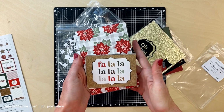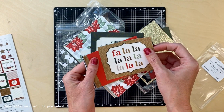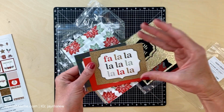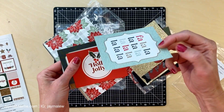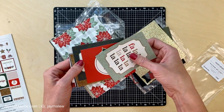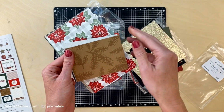And then last but not least with Christmas Story are the pocket cards. I love getting these because you can use them in pocket scrapbooking, cut them out as embellishments, use them just as is on a page. Like, this would be really easy to cut this out and use as an embellishment. And you've got different colors on each side. So each side is the same pattern, but just different colors.